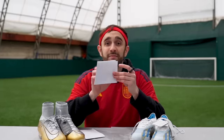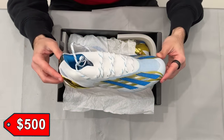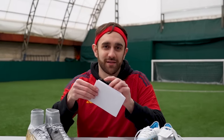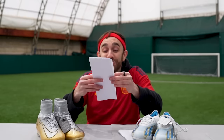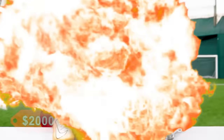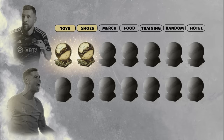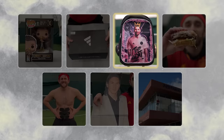Inside this paper, I have Messi's price, and it's, oh my, $500. No way, no chance Ronaldo's are that expensive. This is Ronaldo's price. £1,820! Ronaldo's ones were $2,000! What? The difference in price on these shoes is crazy. So I think that's another point for Messi. But there are still many crazy products coming that can get Ronaldo a point. On to the next category.